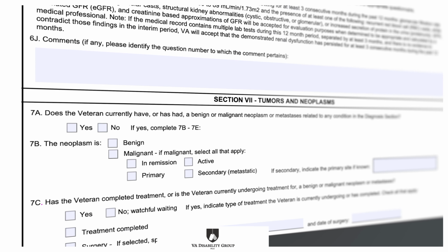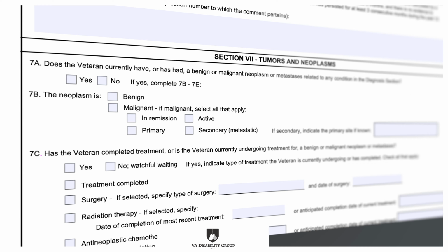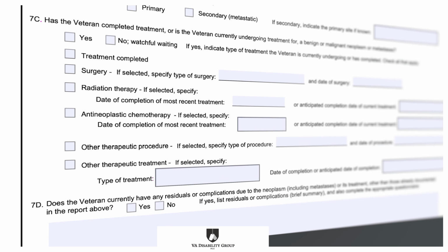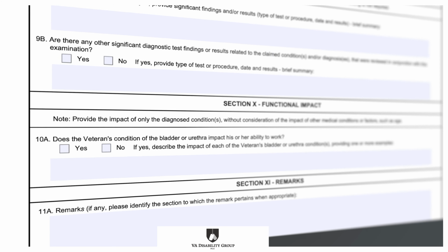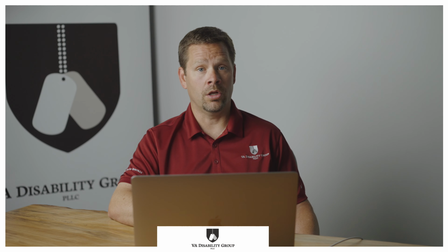Page 7 addresses the functional impact, and it is always an important section to be addressed. What you want to say here is how this has caused you to change your lifestyle to accommodate this condition. In terms of ED, there is nothing likely here to help your overall rating, but in the case of a condition which has voiding dysfunction, then you would want to make sure you address how it impacts your ability to work and your social life. These statements could help, especially if you are filing a claim for individual unemployability.